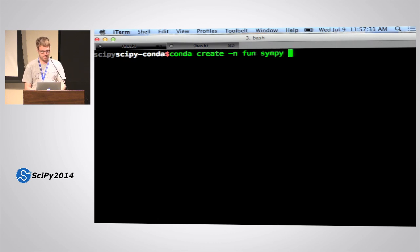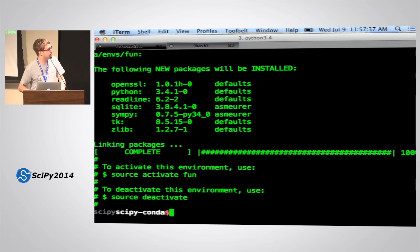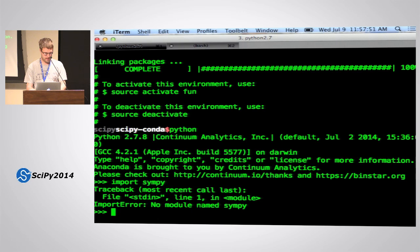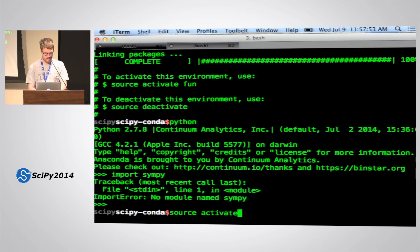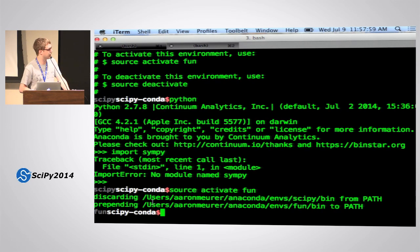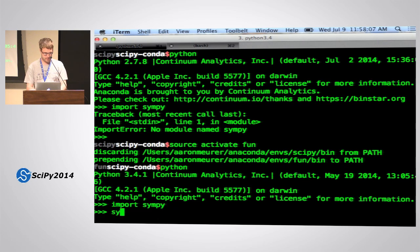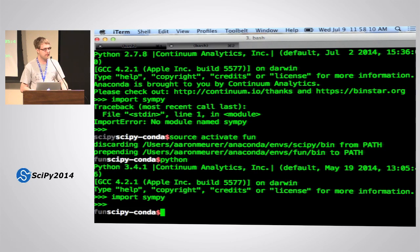So let's look at the command to create a new environment, conda create -n, and let's create an environment with, say, SciPy in it. And because I'm at the head of my game, I use Python 3, so this is installing the Python 3 version of SciPy. And now if I do source, so right now if I type python, I don't have SciPy. I'm activating this, and as it says, all it's doing is changing my path here. And so now if I type python, I have SciPy.